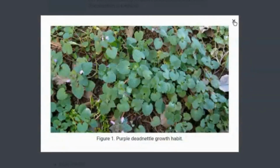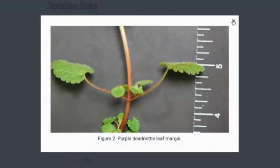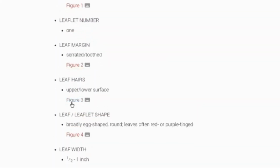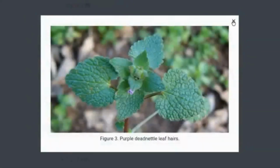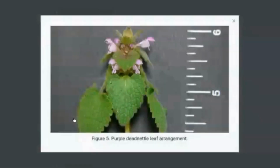Next up, purple dead nettle. It has a small square stem with triangular, serrated leaves that turn purple at the top. It produces small pink and purple flowers. It likes shaded, moist soil in lawns and germinates in the fall as well. Avenue South and Speed Zone Southern are going to be your best options for that.